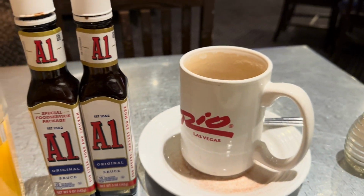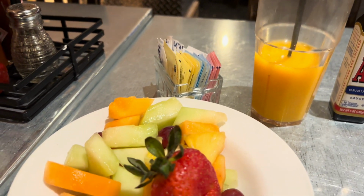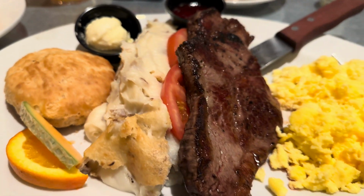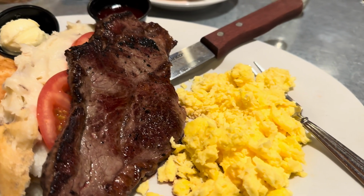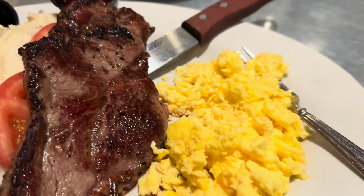Breakfast has arrived. We got a latte, almond milk latte. We got the orange juice, freshly squeezed. Got a fruit salad, and this is the main breakfast dish here. We got steak and eggs. Looks really good.